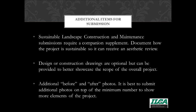A few additional items to keep in mind for your submission. Sustainable landscape construction and maintenance submissions also require a companion supplement. Make sure you document how the project is sustainable so it can receive a sustainable and an aesthetic review. Design or construction drawings are optional, but can be provided to better showcase the scope of the overall project, and they are encouraged. Additional before and after photos are great to include. It's best to submit these additional photos on top of the minimum number to show as many elements of the project as possible.